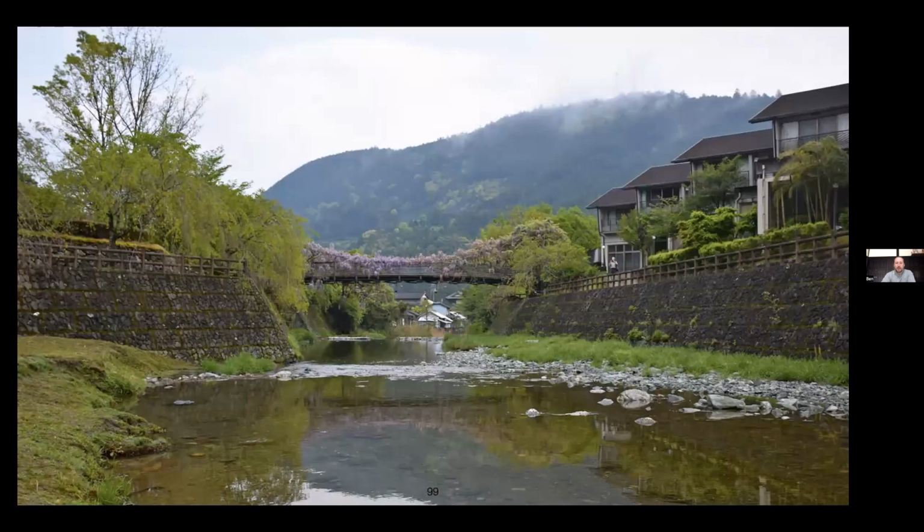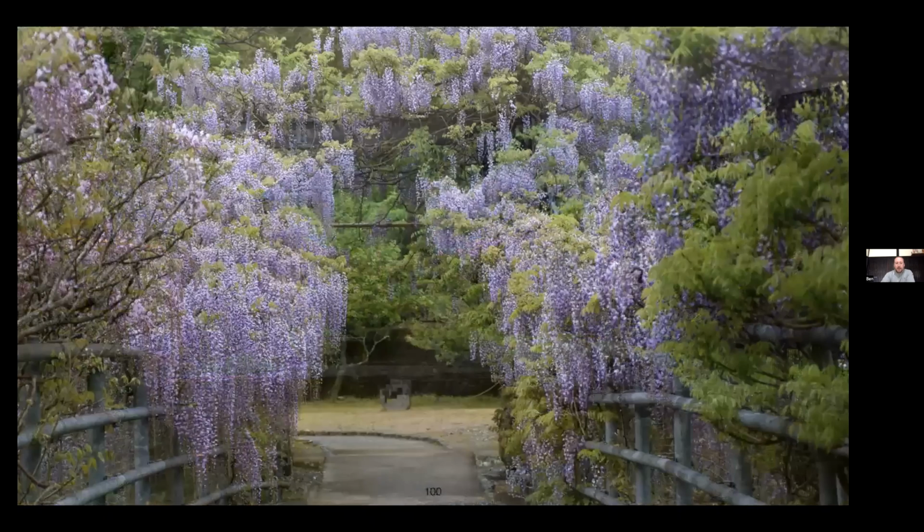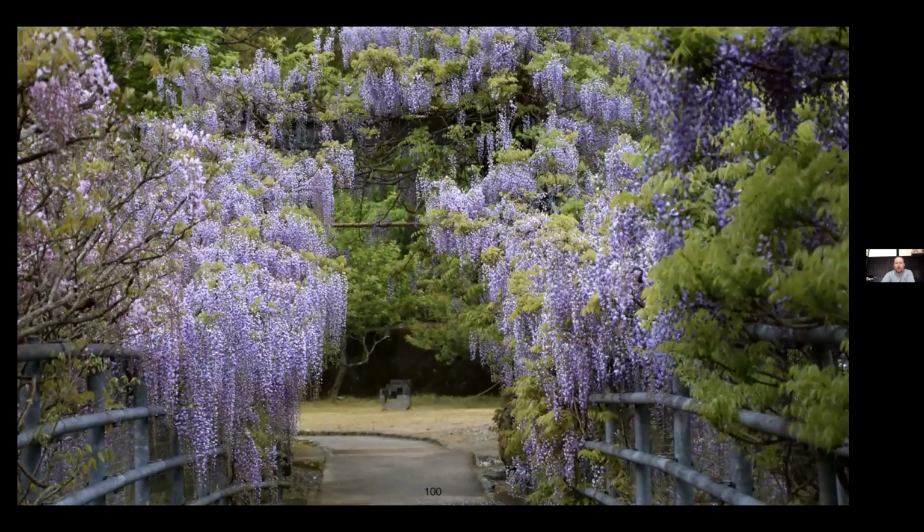This evening's lodgings are in a small town called Kamiyama Onsen. So you might have guessed by the name, there are lovely hot spring baths available at this slightly more modern lodging, as well as a lovely park next door, which has not just wisteria, but lovely flowers throughout the year.